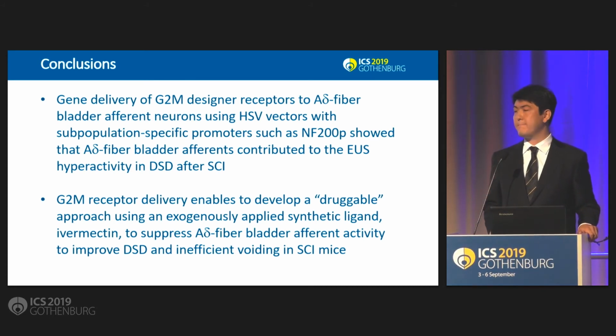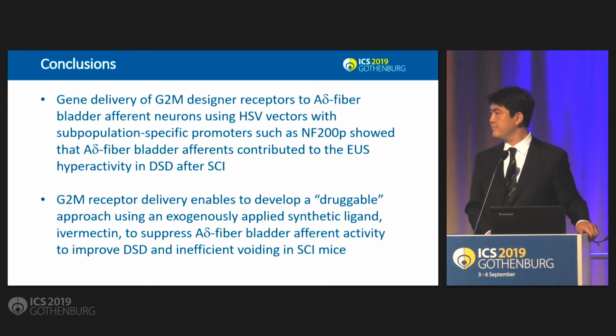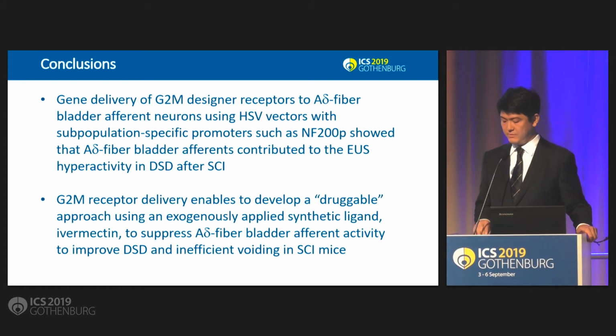More questions? Well, I have a small question. Did you weigh the bladders? Yes, we did. In spinal cord injury, they were significantly heavier than in the spinal injury controls. Okay. And the increased size of the dorsal root ganglion cells, could that be due to the increased size of the bladder rather than of the lesion of the spinal cord?